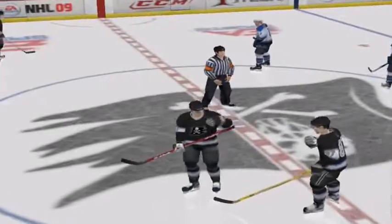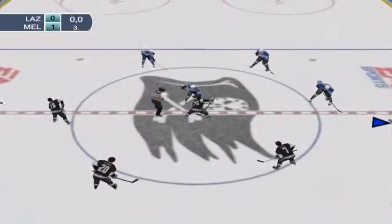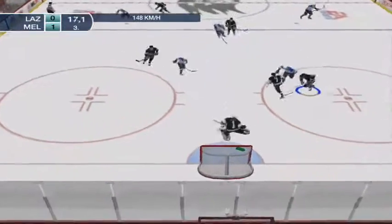Back as we start the third period. It's been a close game so far, but that could change soon. Faceoff won by Jan. Over center. Big shot from the slot.